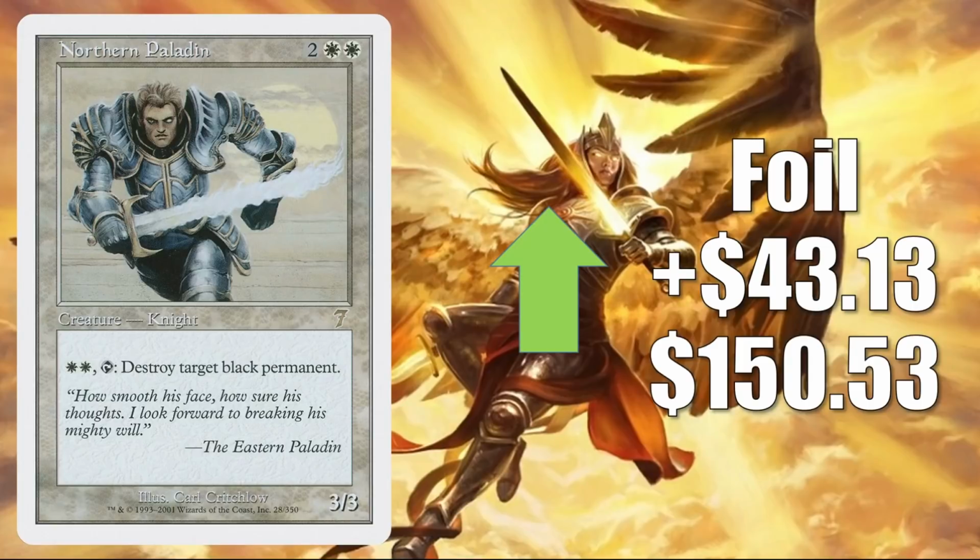And the last card is Northern Paladin, the 7th edition foil. It's up $43.13 this week to $150.53. And this is the one that kind of breaks my rule. There's a good chance this is just dry for a week, and next week it could go back down. But I do like to periodically show you one of these 7th edition foils because there's a lot of demand on certain ones. They are very hard to find online in high grade. Now, is this price accurate? Well, the last sale I saw was about $110 for a high grade raw copy. This jump might be a jump in asking price more than anything.